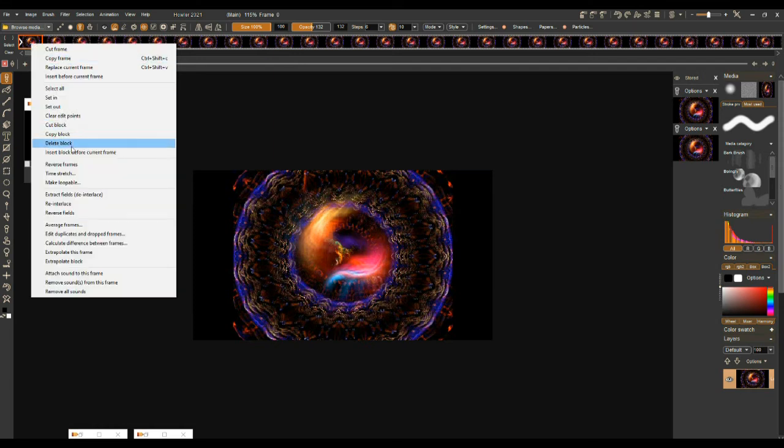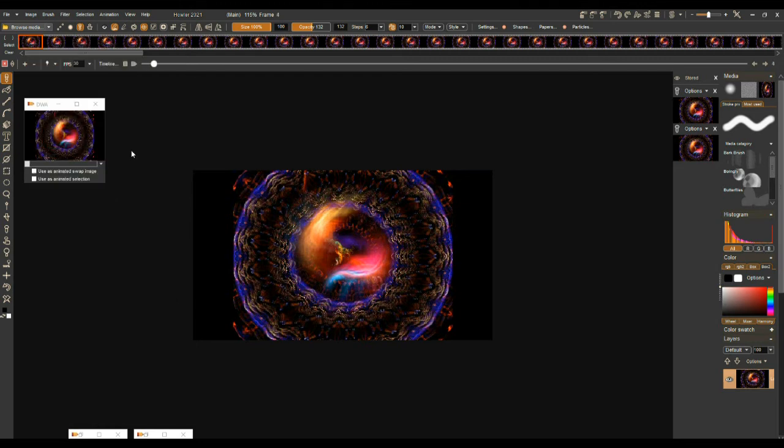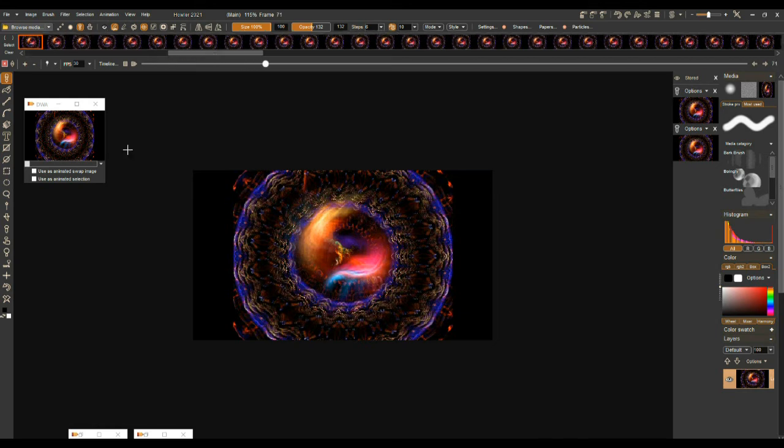Right click, insert block before current frame. And of course, you have to keep in mind how much memory does all this take, right? It's a 32-bit program. Right now here, I'm having no problems, but if you're doing this on super high resolution, you're going to be a little bit limited in terms of how many you can do in a single throw.